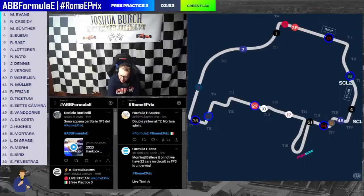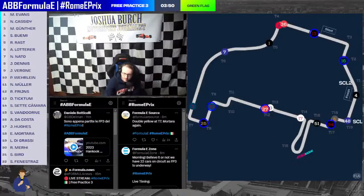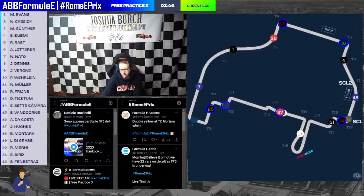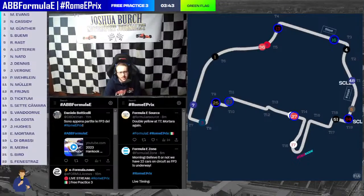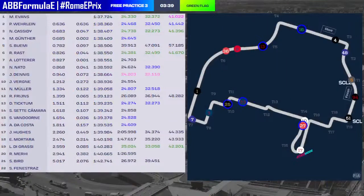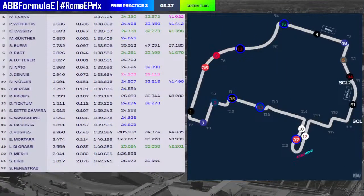Dennis's middle sector's looking stronger. First sector's a 24.203 for Dennis, so he is improving. Let's take a look at the delta times. Look at that, purple sectors 1 and 2 now, 32.119. Evans in the pit lane though. Let's have a look then.